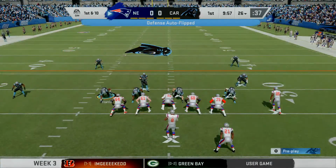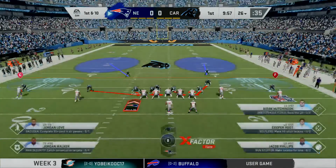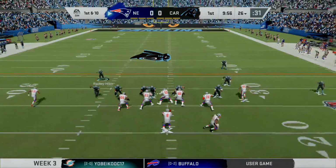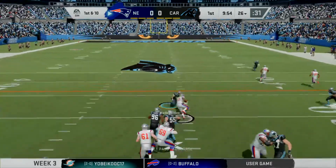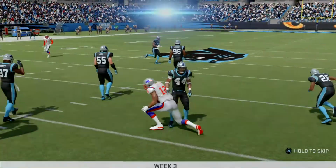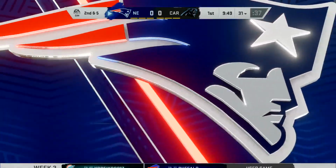Ready. Right there in the middle, 55. Check. On first down, Love caught here by Griffin. 5 yards on the game's first play, second down.